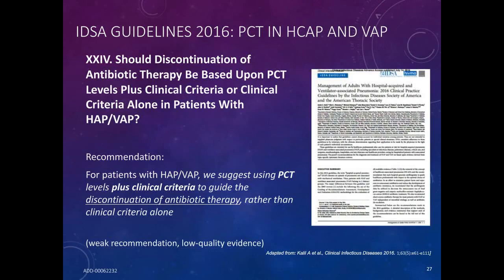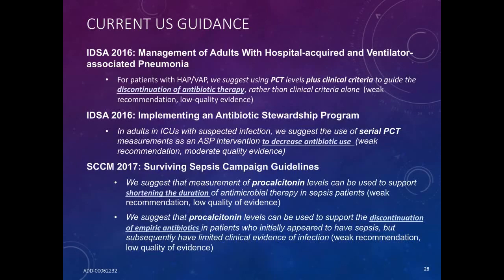Again, they recommended the use of this biomarker for treating patients with hospital-associated infections and ventilator-associated infections. So there were separate papers dealing with just infections in general, and then HCAPs and VAPs as well. So current guidelines, management of patients with hospital-acquired and ventilator-associated pneumonias: we can use it to discontinue antibiotic therapy. We can also do it to implement an antibiotic stewardship program so that we can overall reduce patient exposures to antibiotics.